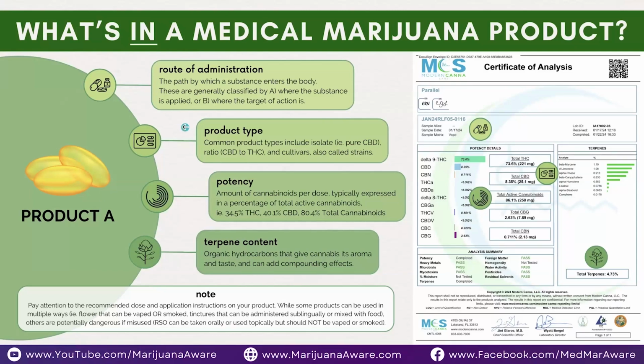Now, for product types, you might find products that are only THC or only CBD, or they may be a ratio of those products. We should point out that most products that are being used for medical cannabis are really ratioed products. They really are. And the most common ratio that you would find is 1 to 1, which would be equal parts THC and CBD. Now, potency: lower THC, higher CBD products are going to have a lower potency of THC and a higher potency of CBD.